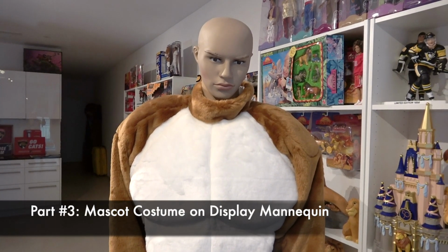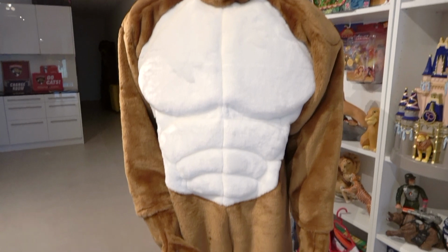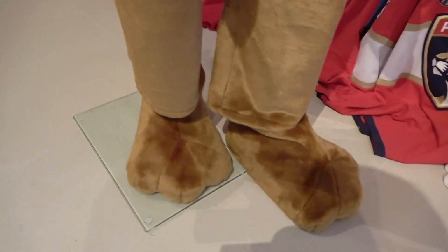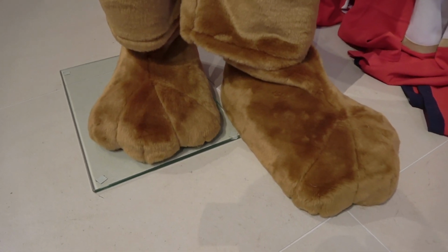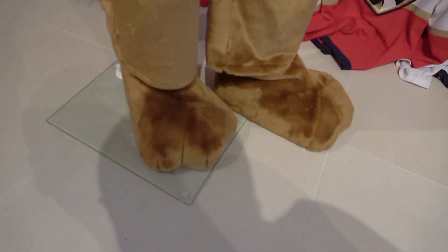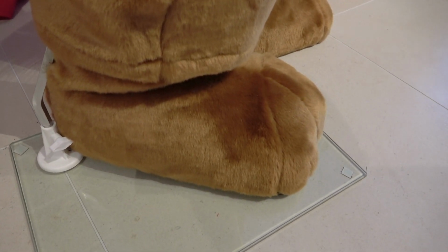Alright, and here's the suit resting on a mannequin. This will allow me to point out some further details to you. Let's start all the way at the bottom. I'm gonna give you a well-lit look at the feet paws. So these are rather simple, no claw markings or anything like that. They look like they're nicely lined with foam, rather soft.